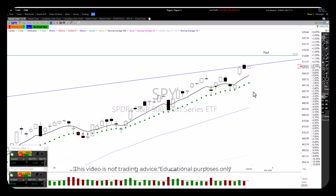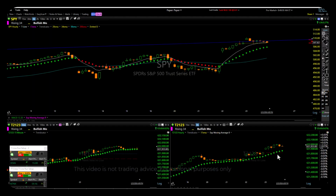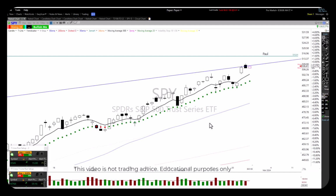Bullish trend is still there. There's no question that the bulls are still in charge. T2123 on Friday's close, 60-minute chart, still looks very bullish down here. Green dots, that's our trading trend right there. The trading trend still looks quite good. And as I look at the chart here, I see no reason why we can't continue that bullish move a little bit. The bullish move may be sideways before it pops up, but there's nothing here that screams bearishness.